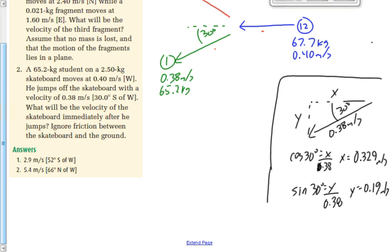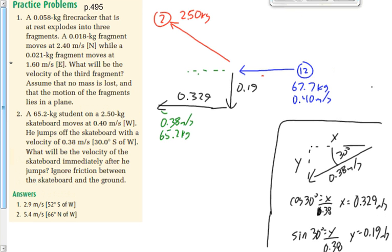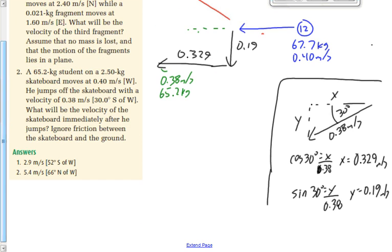So what we've effectively done here is changed the 0.38 into a 0.329 and a 0.19. If I want, I can even redraw it like this. I don't have to, but if I want to, I can. So now that one vector that was at a funny angle of 30 degrees doesn't have any funny angles anymore. It's got just 90 degree angles, just like the questions we've done before. That 0.38, by the way, we're never going to use again because we just separated it into the values that we want, our x's and y's.